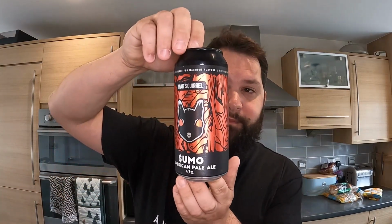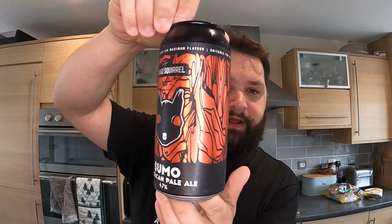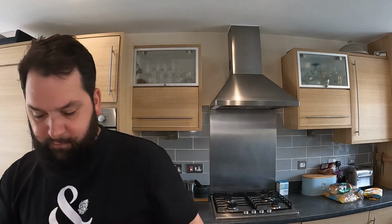We have got next up an American Pale Ale called Sumo from Mad Squirrel. There we go, 4.7%. The branding looks cool, doesn't it? I don't know why I always ignored Mad Squirrel. I just don't know. I can't put my finger on it. Oh, I thought I got another beer.